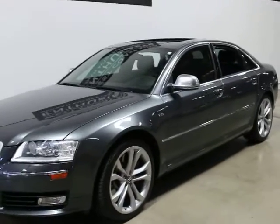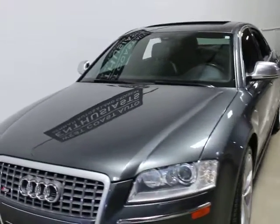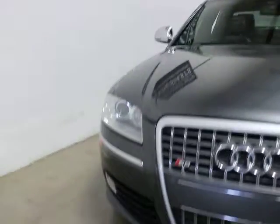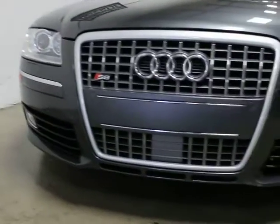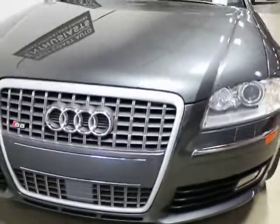It's very, very clean. The paint's near perfect. The upholstery is very clean. It's absolutely loaded with equipment on it. You can see by the front of the car, there's hardly any rock chips. It's got front and rear parking sensors, xenon lights, headlight washers.